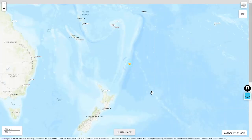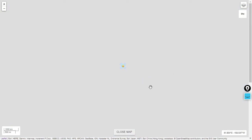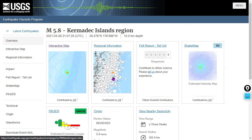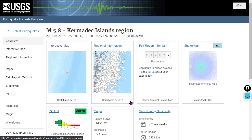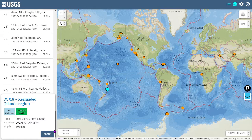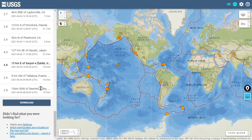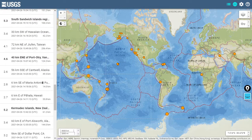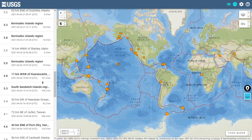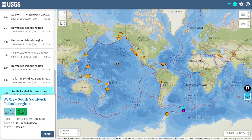Largest earthquake of the past 24 was this Tongan Quake. Actually, it's in the Kermadec Islands region. Kermadec Trench here, one of the most seismically active regions in the past year or so. Let's run down the list. No major quakes over the past 24 hours. Nothing higher than a 5 magnitude. So you can see there was a 5.2 near New Zealand, a 5.3 near the South Sandwich Islands. That would be this one down here. That was actually a 5.8, so nearly a 6 magnitude quake there.